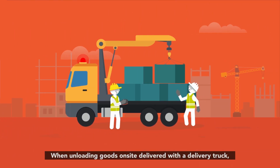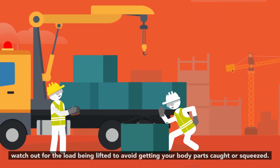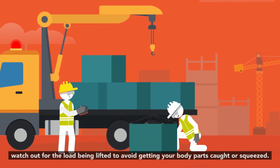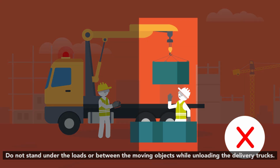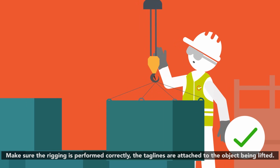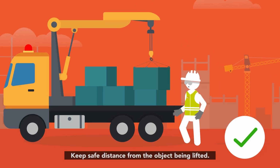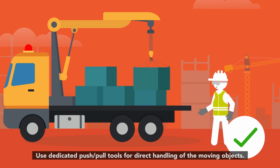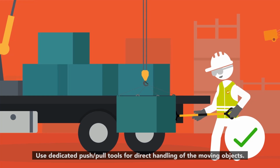When unloading goods on site delivered with a delivery truck, watch out for the load being lifted to avoid getting your body parts caught or squeezed. What you shouldn't do. Do not stand under the loads or between the moving objects while unloading the delivery trucks. What you should do. Make sure the rigging is performed correctly. The taglines are attached to the object being lifted. Keep safe distance from the object being lifted. Use dedicated push-pull tools for direct handling of the moving objects.